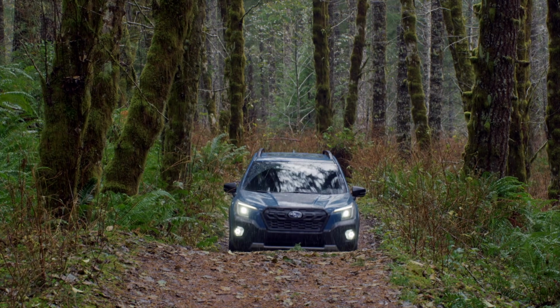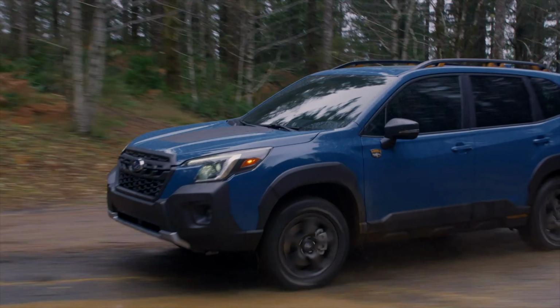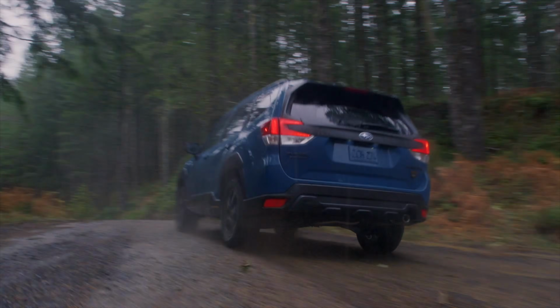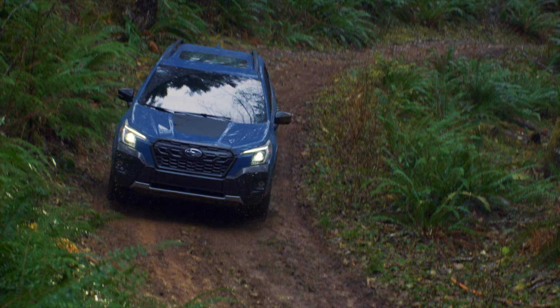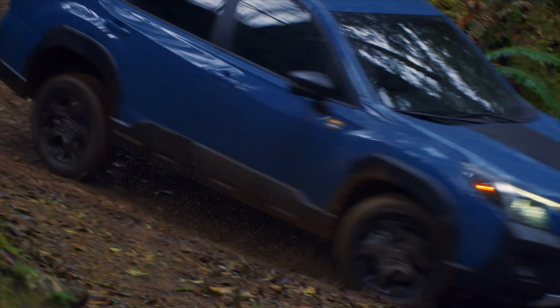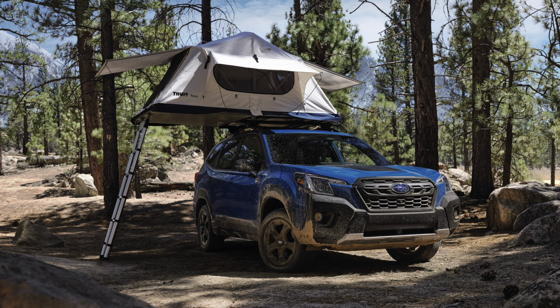The Wilderness model offers a more rugged design with a unique front and rear bumper, a matte black finish, exterior body cladding, rear differential skid plates, off-road wheels, Yokohama Geolandar tires, and a full-size spare tire. It also has a reinforced roof rack to hold 800 pounds, including maybe a pop-up tent.